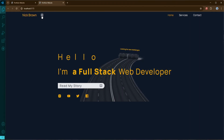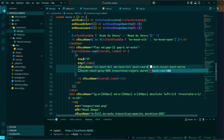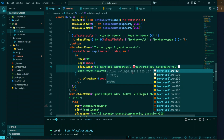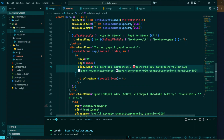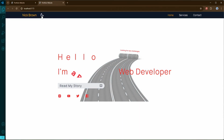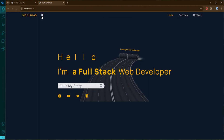This is because two transitions are happening at the same time. To fix the delay, we need to explicitly set text colors when applying transition colors. So here we need to add text red 500 and then dark text yellow 500. Let's go back and check. Now theme switching feels instant while still keeping smooth color transitions. Everything is working perfectly. Now let's refine the Navbar's colors so that it properly adapts to the theme changes.